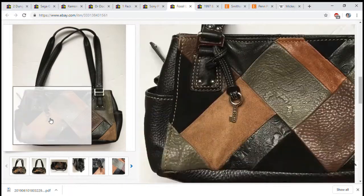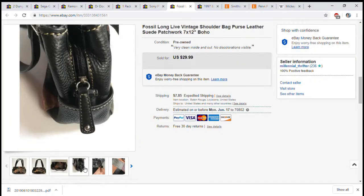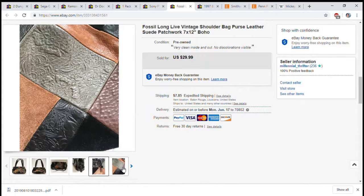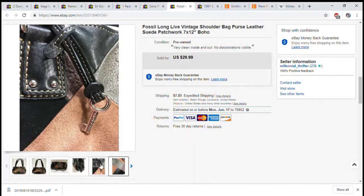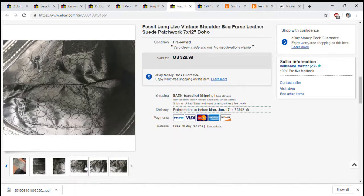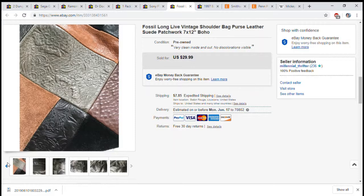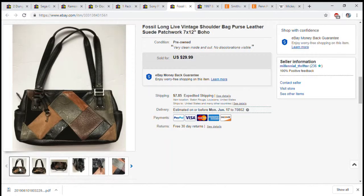This I got at a Goodwill for $4. This was very, very clean inside and out. It was a nice Fossil bag. It only sat for maybe a couple months, and it was just so pretty. It was suede. I just couldn't believe how clean it was coming from the Goodwill. Very textured, kind of had a boho look to it. Anyway, it finally sold for full price, $30 plus the shipping.